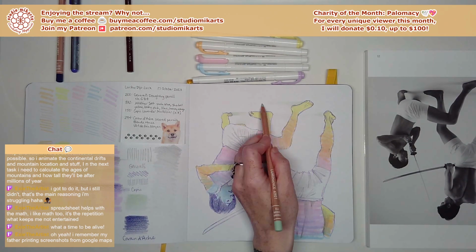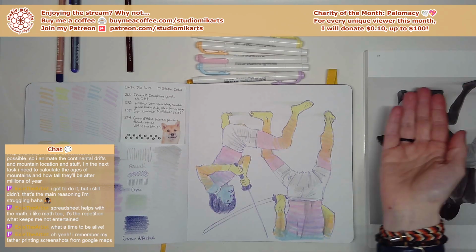And the smoothness of this colored pencil is really nice for making that gentle transition.